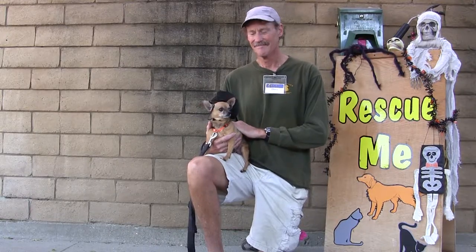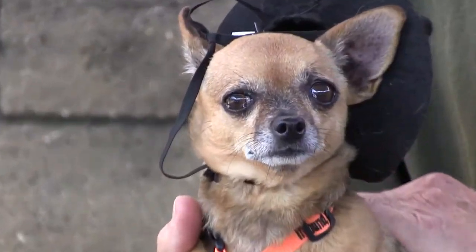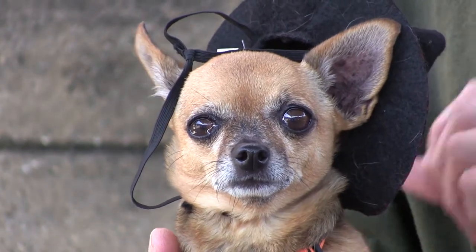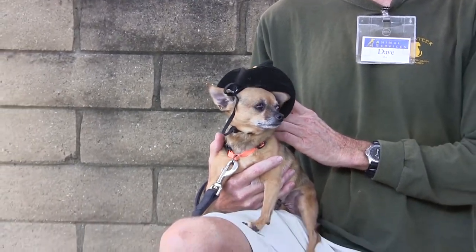I got to tell you, just looking at Lily makes me laugh. I don't know what it is about her, but I just absolutely love this little dog. She can be a little fearful at first, but boy, once she knows you, she is loving. She kisses you all over the place. She loves to ride in the car. She likes to go on her walk. She's just a sweet little lap dog. Please, somebody, come down here and give this little girl a home.